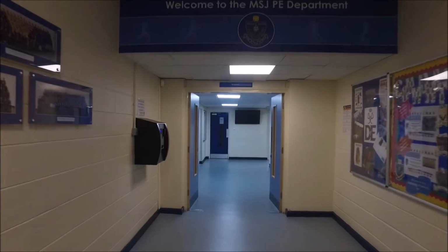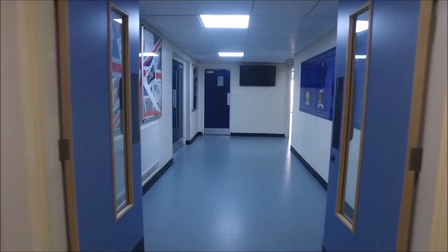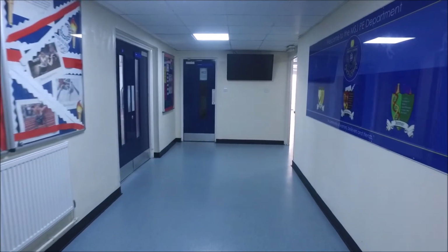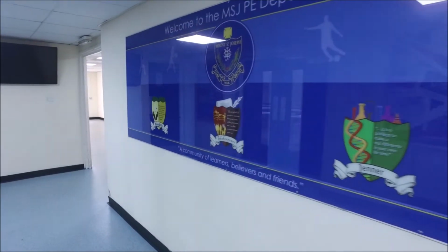Moving back downstairs, we come to the PE department. This is adjacent to the dining hall, but you will also access this through student reception and the English corridor.